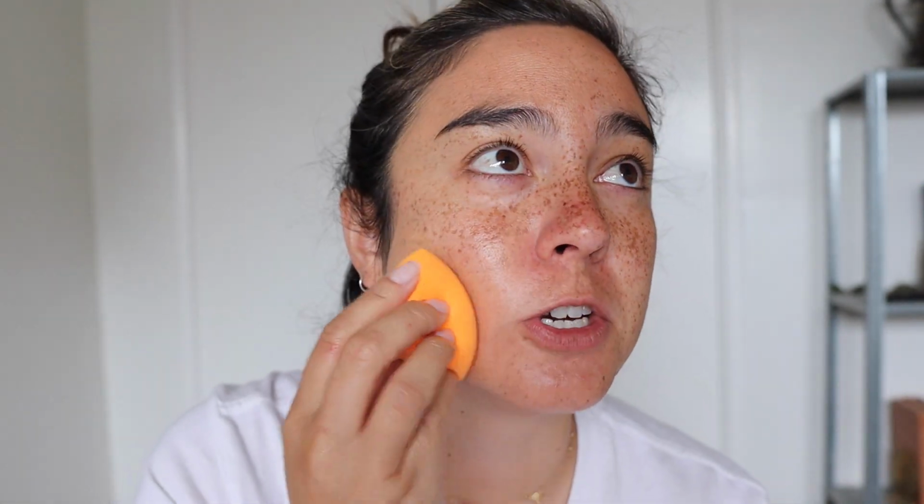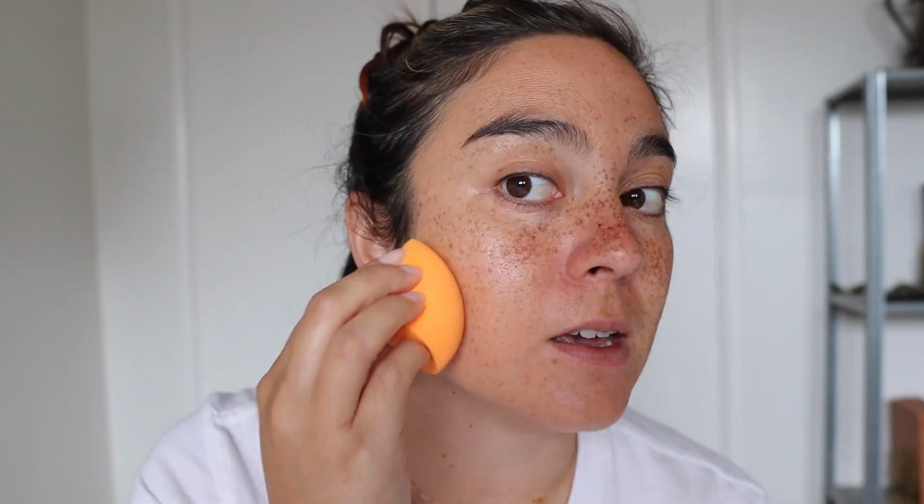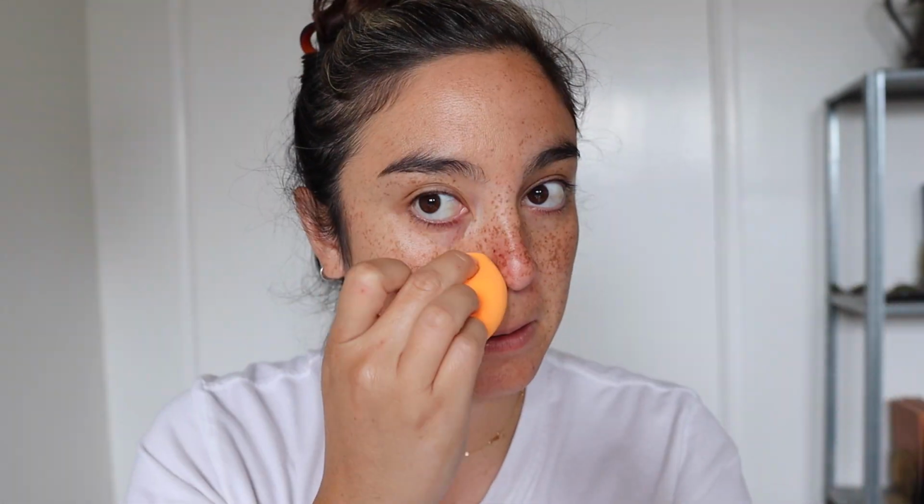It's a pretty darn good shade match for me. I'm using this shade 06. And right off the bat, it feels really nourishing and moisturizing. If you're someone with really dry skin, this is something that you would probably like. And, you know, really radiant, dewy finish. Looks really natural, and it almost looks like there's just really nothing on my skin right now.